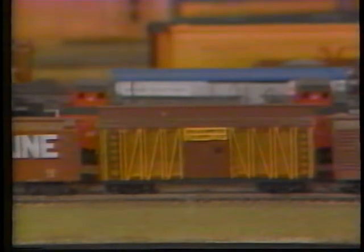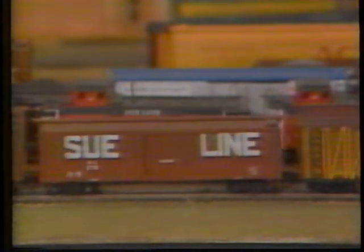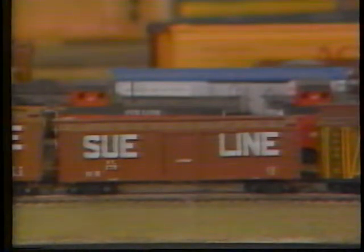Again, let's look at the time basis with our basic boxcar. And it really is just a box. The box is sitting on top of the flat car, if you will. This would be an older type boxcar. It has wooden sides and wooden ends.